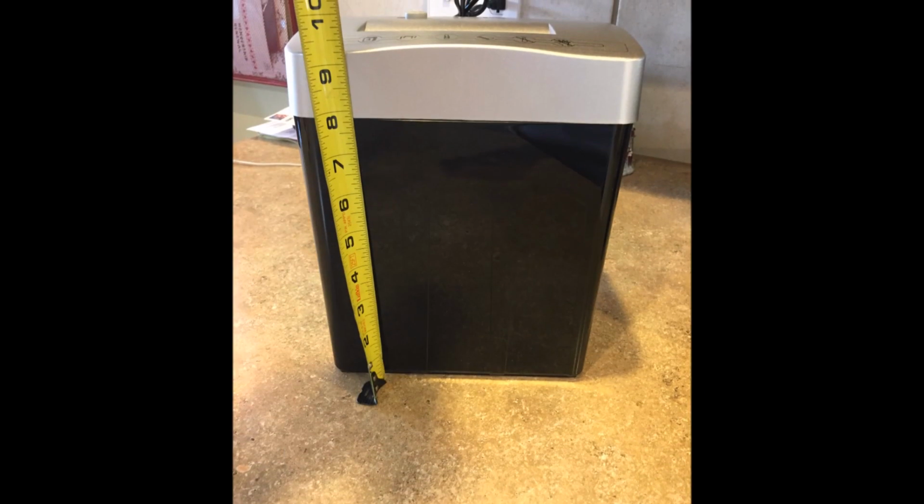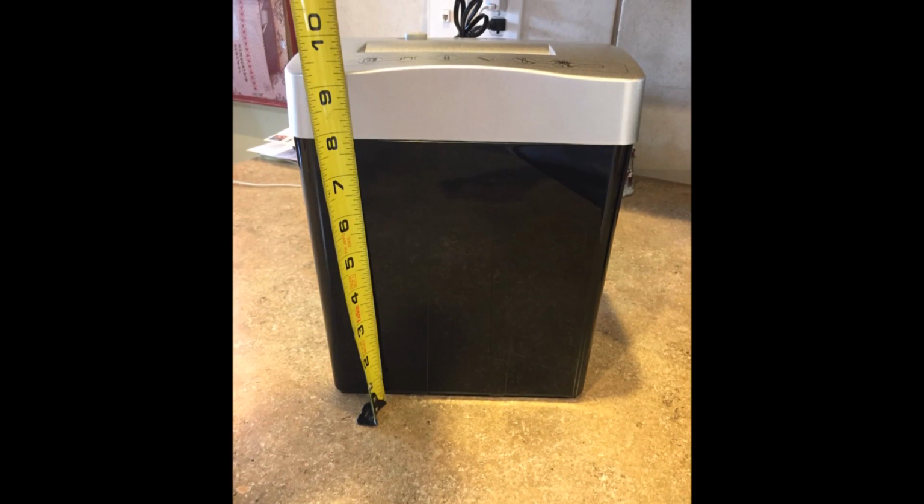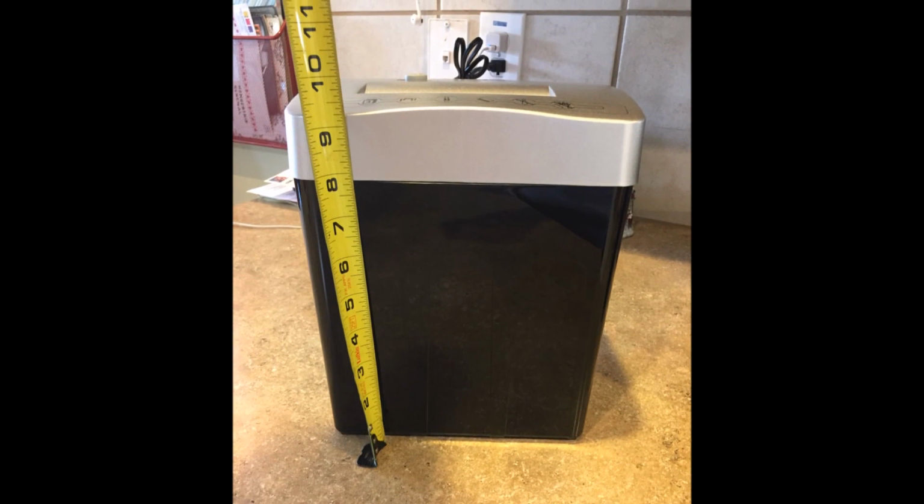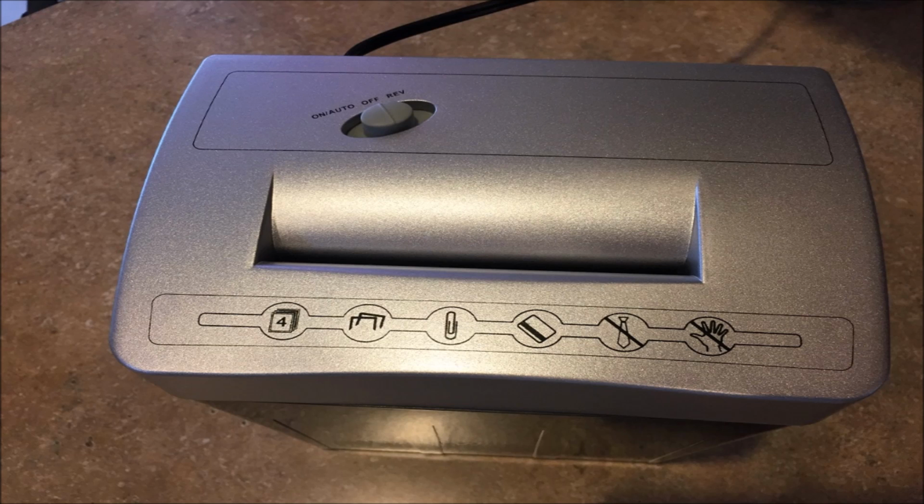And this paper shredder as well was given to us from his aunt and uncle in the box, never been opened. So we got $10 for that. I think this is the one product that I sold on OfferUp. I got lots of messages about it, but it finally sold to someone through OfferUp.